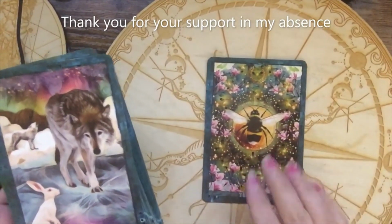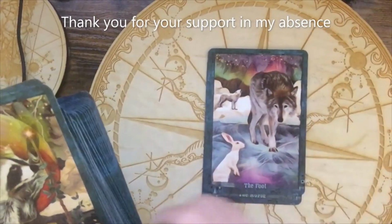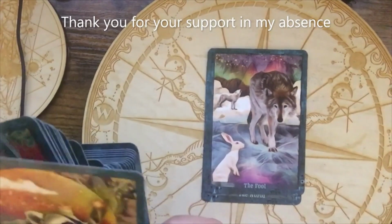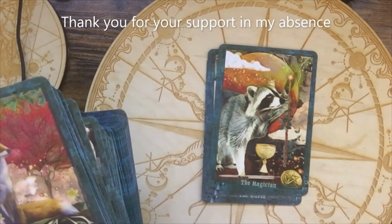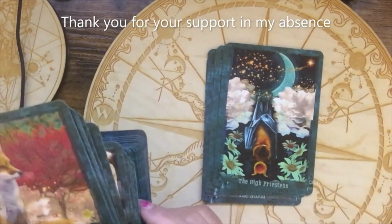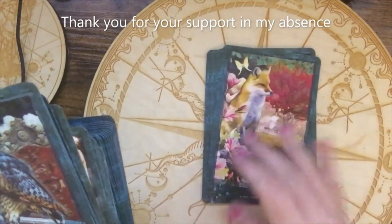So we have the World card, the Fool, and as you can see, it's animal based. I actually love this deck. The Magician. I mean, it's all Rider-Waite-Smith based, so a lot of the symbology is the same. The High Priestess. The Empress.